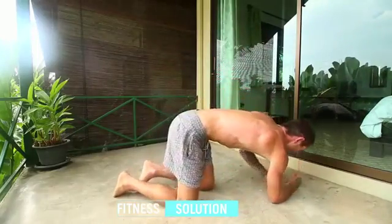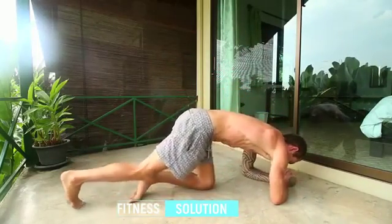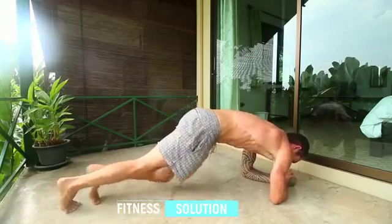So the next one is knee to elbow planks, and you want to do 20 of these, 10 on each side.